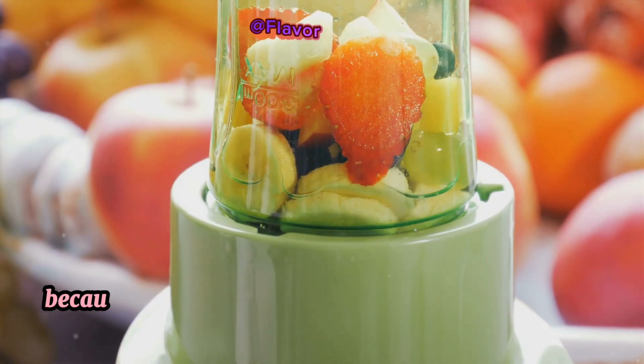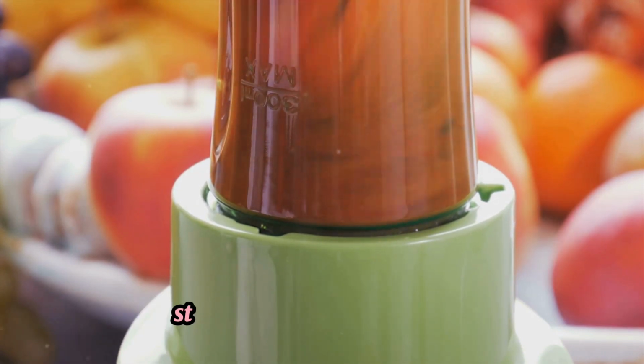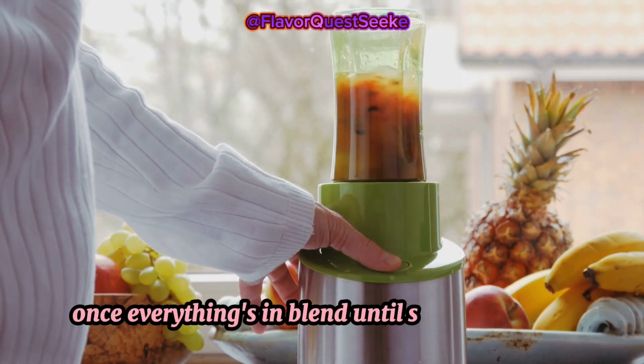This is important because the amount of liquid you add at this stage will determine the thickness of your smoothie. If you prefer a thicker smoothie, start with less liquid. You can always add more later if needed. Once everything's in, blend until smooth.